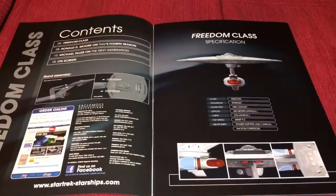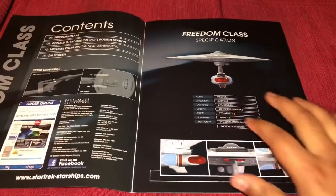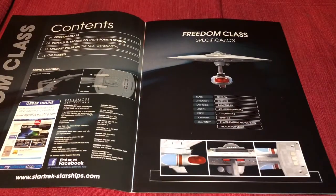Turn the page for the magazine, and the format is the same as all others. Stand assembly, etc. And a little bit more on the ship there. Once again, Freedom class operated by Starfleet. Of course, in the 24th century, we already covered the length and the crew, which is 370, and it can go as fast as warp 9, as previously mentioned. And it has phaser emitters and cannons, which is interesting, as well as photon torpedoes.